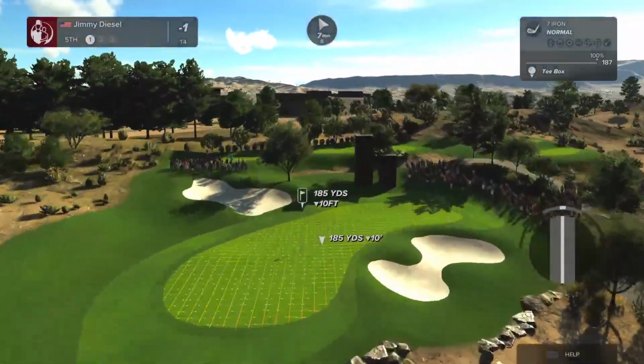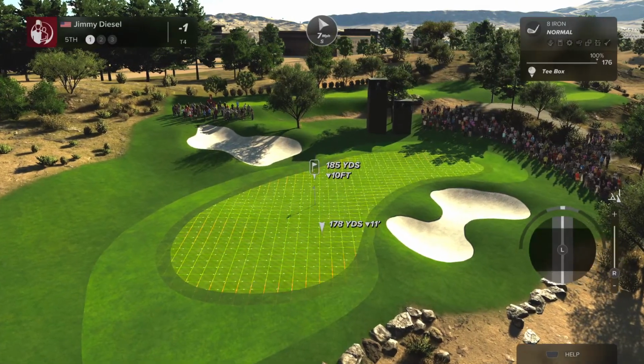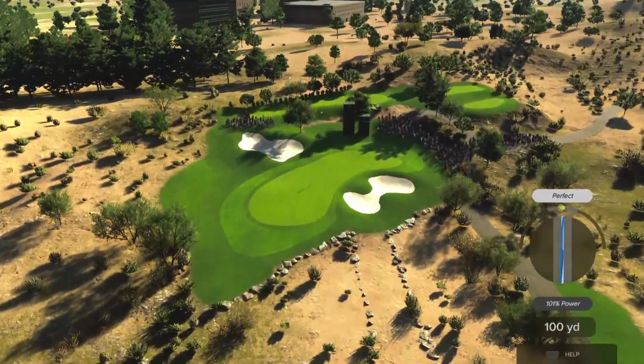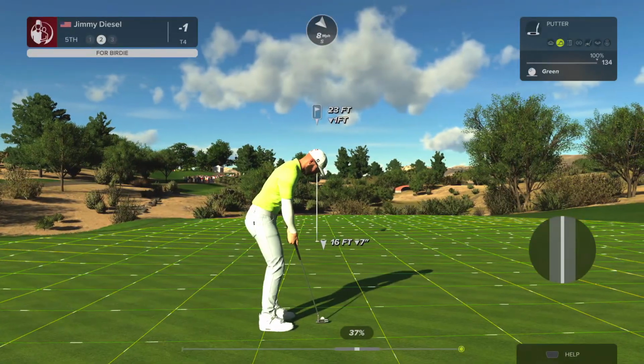The 5th at TPC Summerlin is a par 3 measuring 197 yards. Depending on where they put the tees on this hole ensures the type of club you need to get at it. If you're going at it, make sure you avoid that bunker that's short and right. Get back there, horsey. Never seen a scorecard that doesn't look good with a 2 on it.